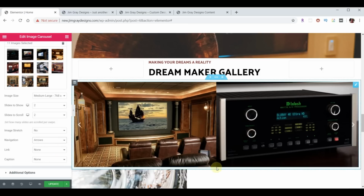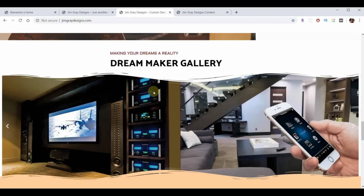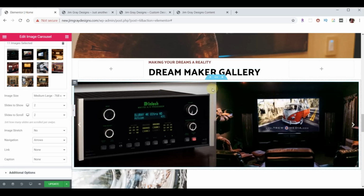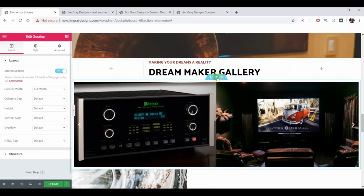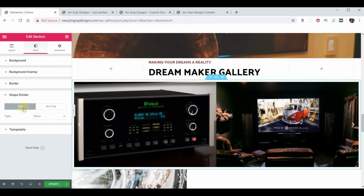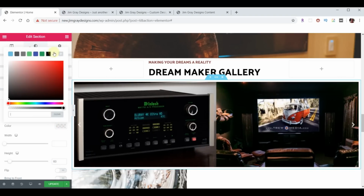And now we need to have the little dividers at the top and the bottom. Over here it has a white one, over here it has a tan one, and it's tan because the next section is going to be tan. So we'll come back over here. I still have this selection, but I want to choose the section itself. And under Style for the section, there's a thing called Shape Divider. And the top one is the one up here. We're going to choose a shape of Waves Brush. And let's set the height to say 60. And let's set the color to say white.